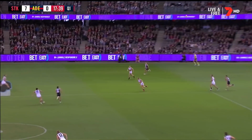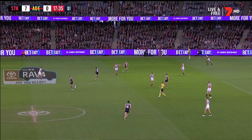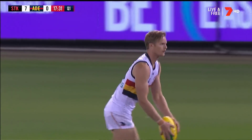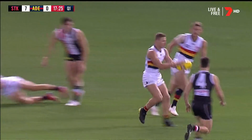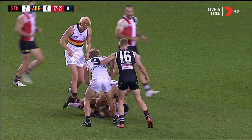Stolen by Webster, pumps it to the wing, and here's Keith. Another intercept mark there. He's leading the league now for intercept marks this year, Gary. That man Alex Keith, you identified at the start. It's wide. Sinclair got there to punch it away. Matt Crouch led, got it from McKay. Eddie got it somehow.